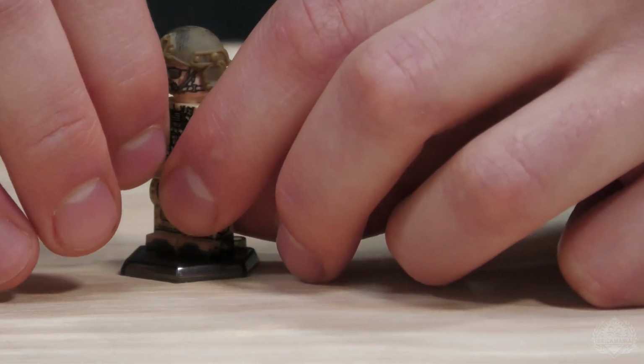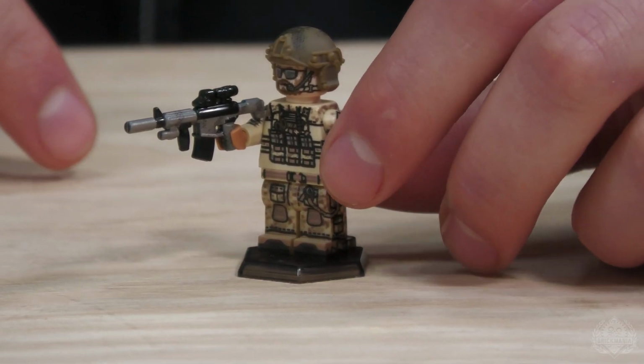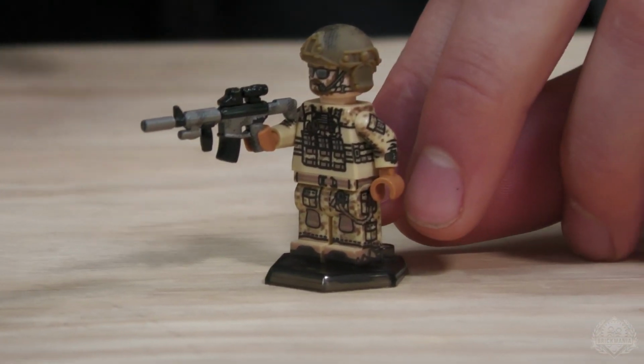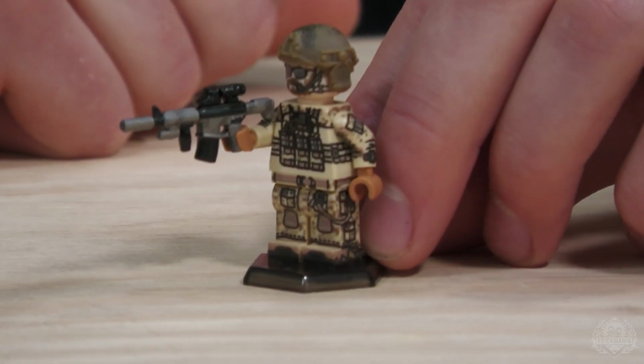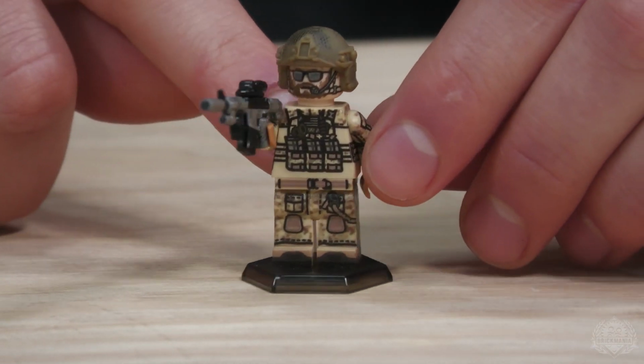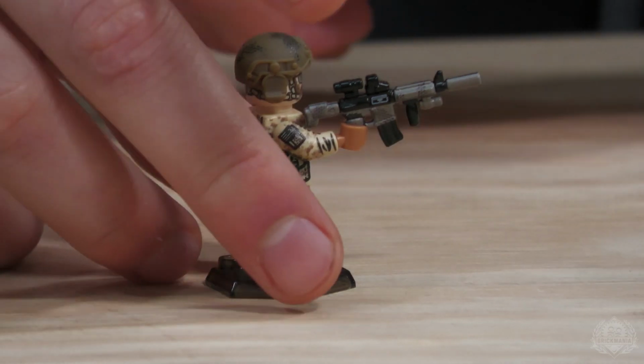Modern Navy SEAL. First of all, decked out, he's carrying that SOPMOD rifle there. That should be in stock on brickmania.com as well. That's on the M4 platform, so a lot of detail on that. With that simulated laundry bag in the field camouflage, kind of interesting.